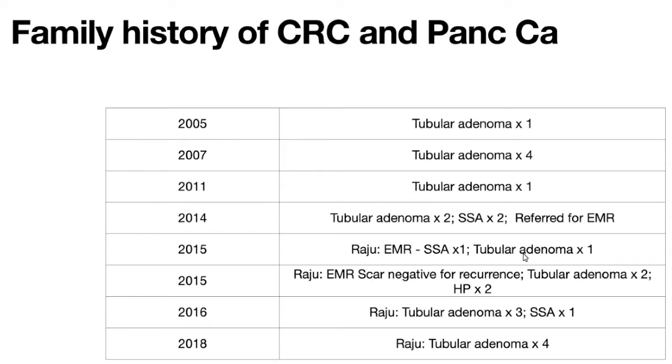And I want you to know this. Sometimes it's a good idea to do this, because when I was putting things together, I said to myself, let me check his chart, whether he has ever seen a genetics person so far. He has not seen a genetics person, but he has seen a colleague of mine for pancreatic cancer screening.